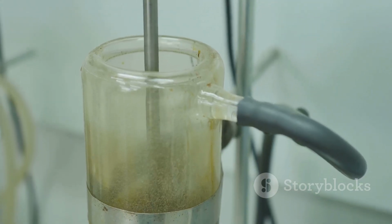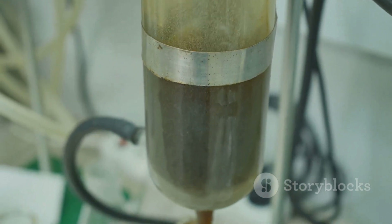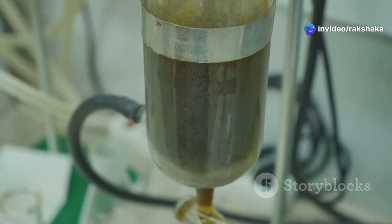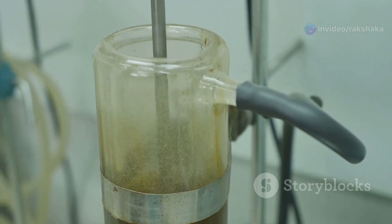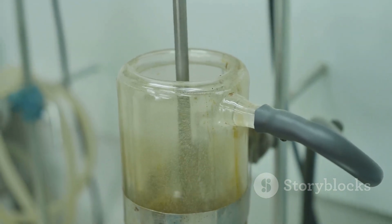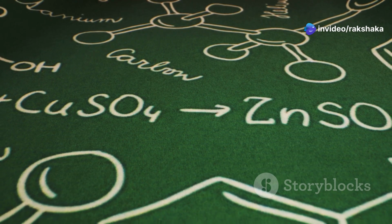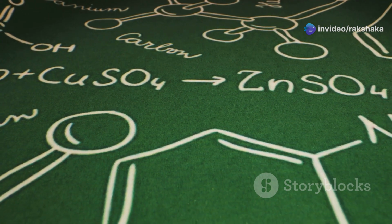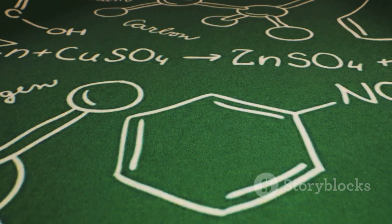To standardize this measurement, we use the standard hydrogen electrode, or SHE, as a reference point. The SHE provides a consistent baseline for comparing the electrode potentials of different metals. It is a crucial tool in electrochemistry, allowing scientists to accurately measure and compare the tendencies of various metals to lose or gain electrons. The SHE is assigned a potential of 0 volts, and all other electrode potentials are measured relative to it. This standardization simplifies the comparison of different metals' electrode potentials.